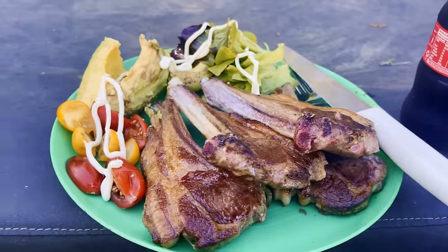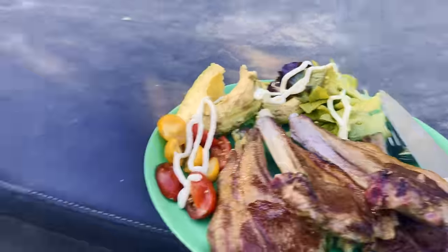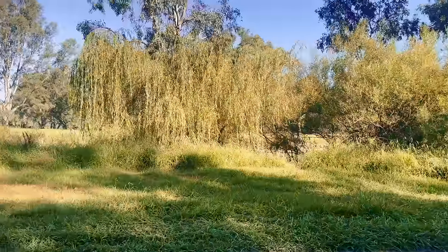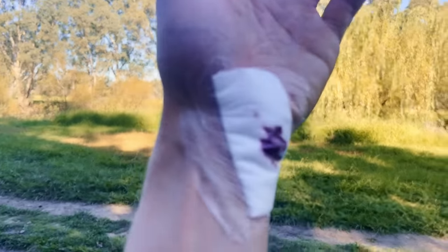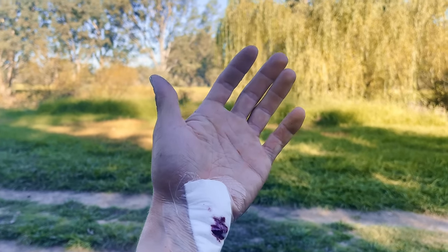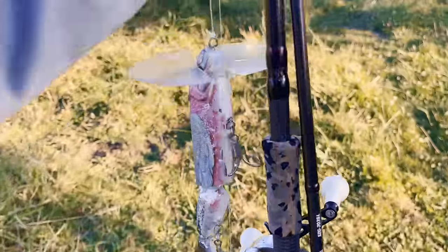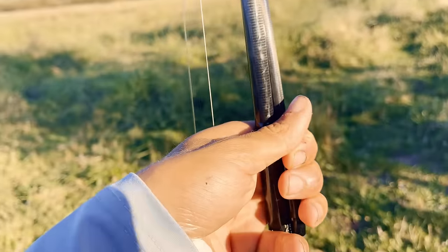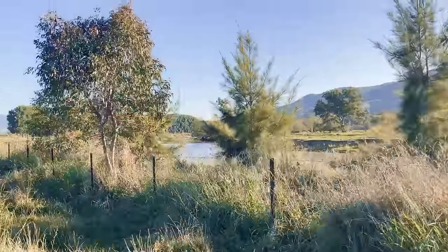Fishing with it tonight. Cooked up this epic feed. Pork cutlets, salad, cold Coke. River's just there. And I'm going to eat this and go see if the hand can take a bit of a beating and maybe get another cod. All right, so I'm walking in. I've got the trout rod and the cod rod, and my hand's strong enough to hold the rods, so that's a good thing. And the river's just here.